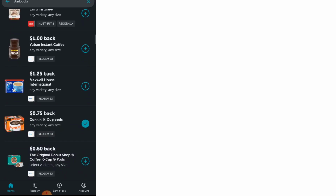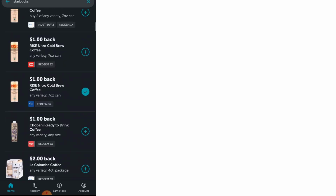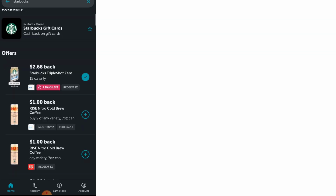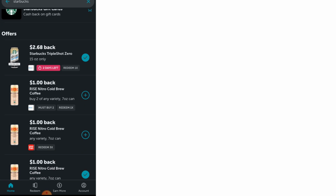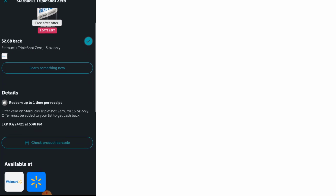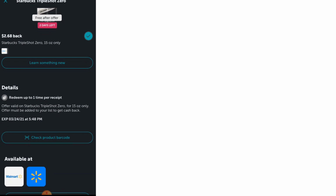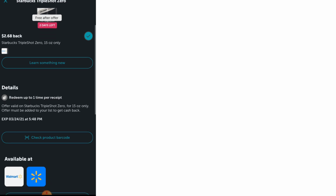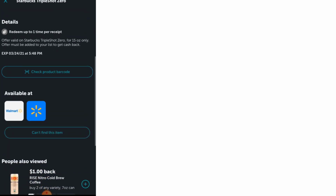So that's a helpful thing that Ibotta does. Maybe my Starbucks isn't going to have a rebate this week. I could get another coffee instead. If I click on the Starbucks offer, I can scroll down and it'll tell me everything I need to know about it. So this offer is free, but it's only valid on the 15-ounce can. If there are other sizes, that will not work.